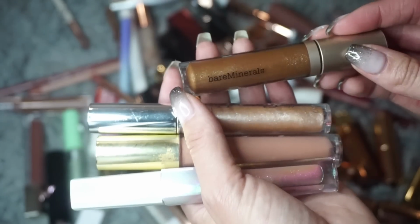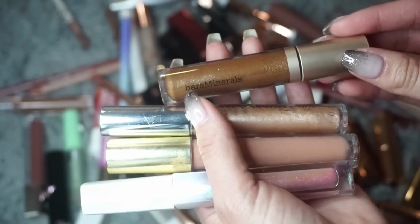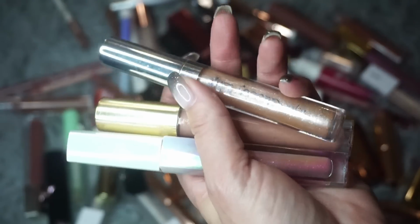And then this one here is from Bare Minerals in the shade Adventure. It's fine, just not a standout, so I'm gonna declutter that one.